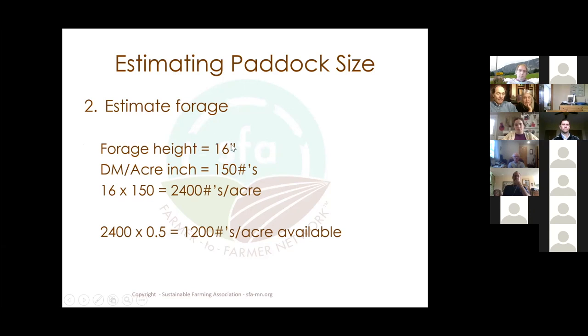Let's just say our forage height is 16 inches. And what I've found with grasses like smooth brome and quack and some of those cool season grasses, 16 inches is often where we hit that three-leaf stage. What's also cool is 16 inches is the height of your standard farm chore boot. So you got a little tape measure with you out there already. If we figure our dry matter per acre inch at 150 pounds, and based on NRCS clip data from around the state, this is fairly average. It can be lower, it can be higher, but this is pretty average, not uncommon. So we got 16 inches at 150 pounds.